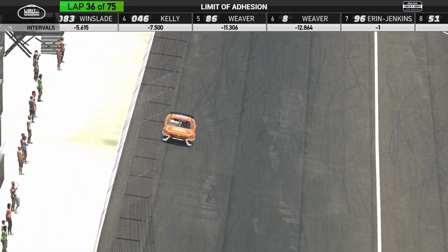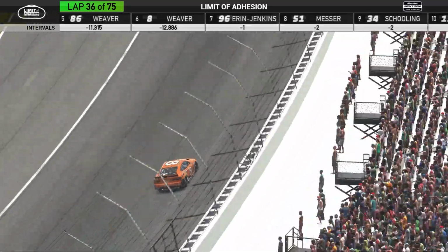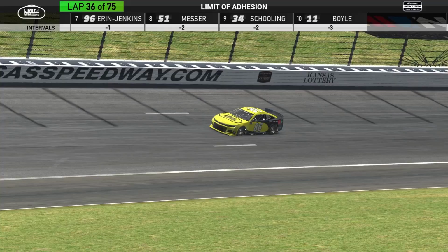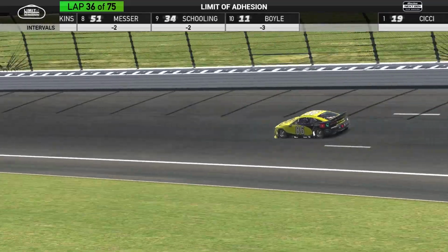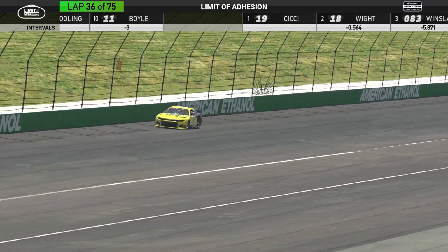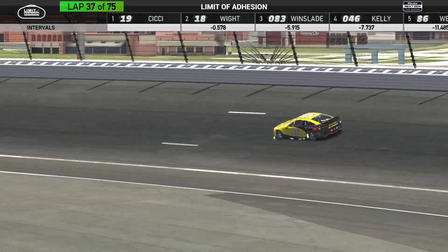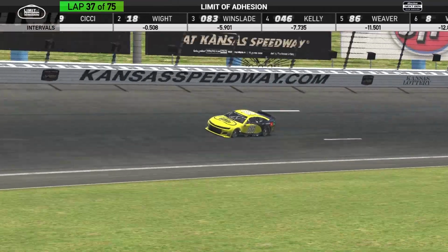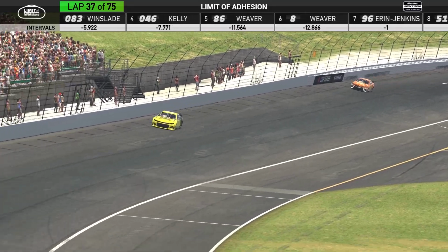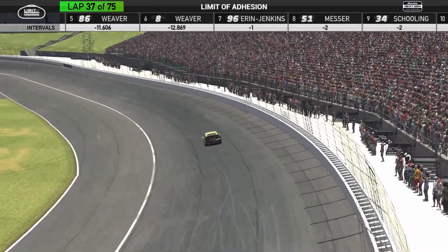So number 8 still driving the high line. Seems to be working for him. He's back up to 6th. The 86 is running the middle line. And the 8 is right behind him. 1.3 seconds behind.